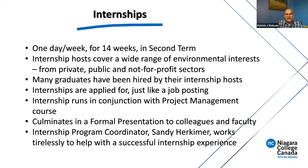And it's also the big final event, a major presentation. We do our level best to prepare you to do that in the most professional way. You present to colleagues, and we also invite intern hosts, so they have a chance to see what the culmination of your work was. And we do have someone dedicated, Sandy Herkimer, who, if you join us, you will get to know without question. She works very, very hard to secure a broad range of internships and to make sure that people are lined up with opportunities that are very much what they're looking for professionally. Next slide, please.